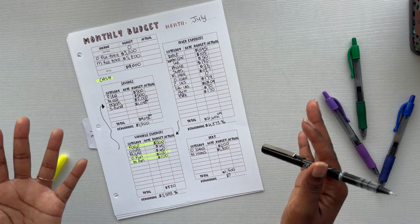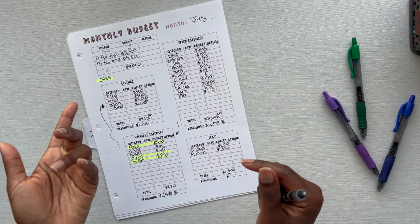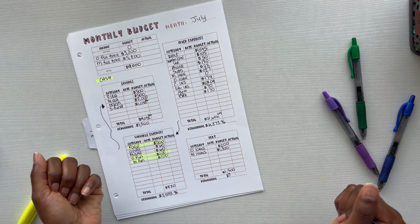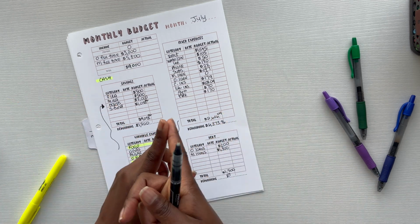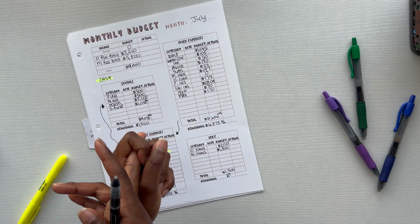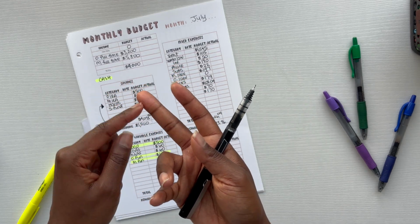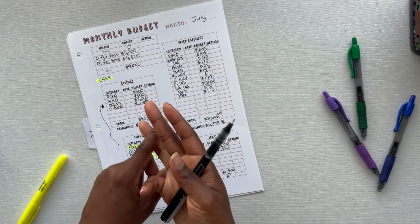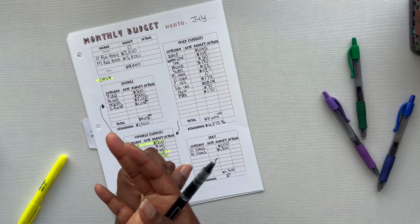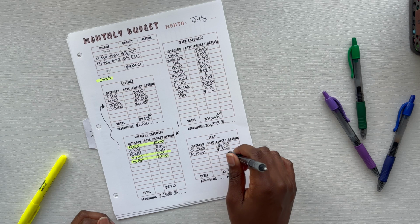Then we have debt, which is student loans. Boo, but we have it. So $200 for my husband's student loans, $1,300 for my student loans, only because I have 50-something thousand in student loans. My student loans have a payback date, meaning I still have to pay them. Right now, my husband does not. And my student loans are gaining interest, every day. So this is why we have more towards my student loans than to his.